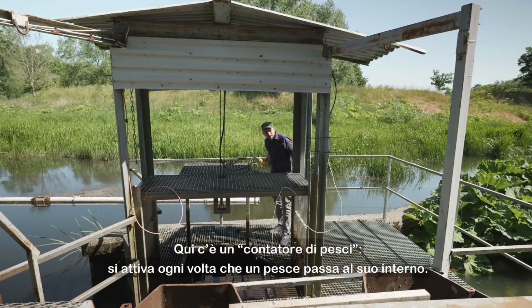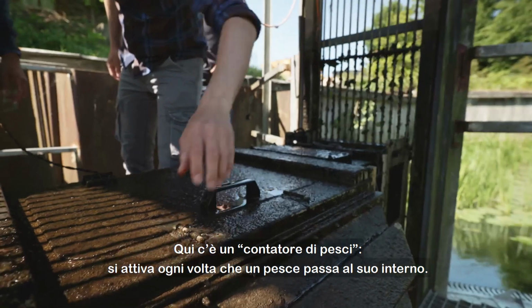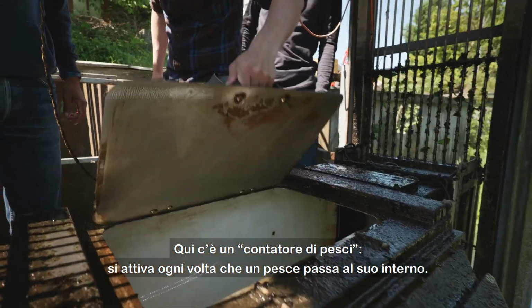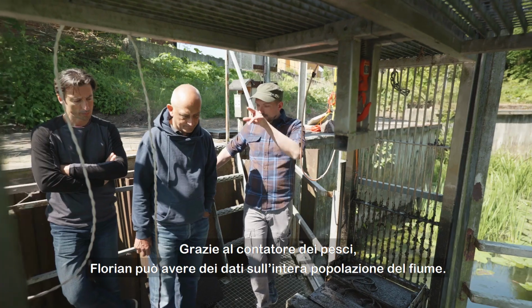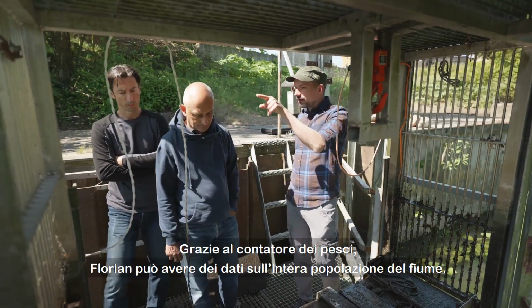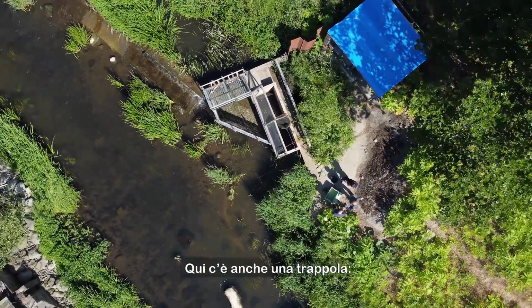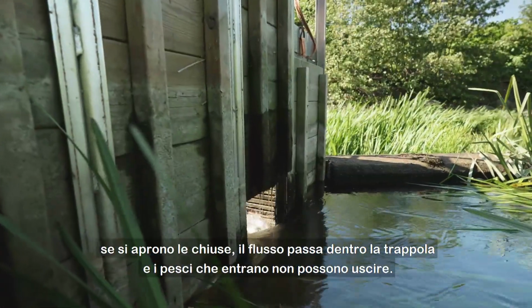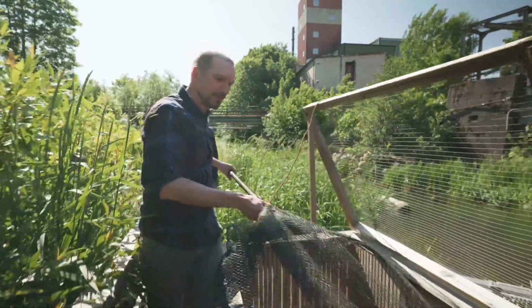There is a fish counter here. It is activated every time a fish passes inside it. Thanks to the fish counter, Florian is able to collect data on the entire population of the river. There is also a trap here. If the locks are open, the flow passes inside the trap, and the fish that enter cannot get out.